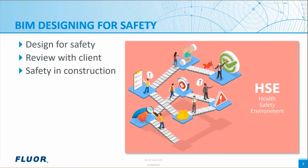The third layer is safety in construction. In this process, we use visualization and schedule to predict and mark all hazardous points and to carry out the necessary simulations. Additionally, based on the model, it is possible to conduct virtual training during which the employee gets to know the site before entering the construction site. The incorporation of health and safety into BIM processes increases the level of safety. Now, let me hand over the spotlight to John for today's main topic.